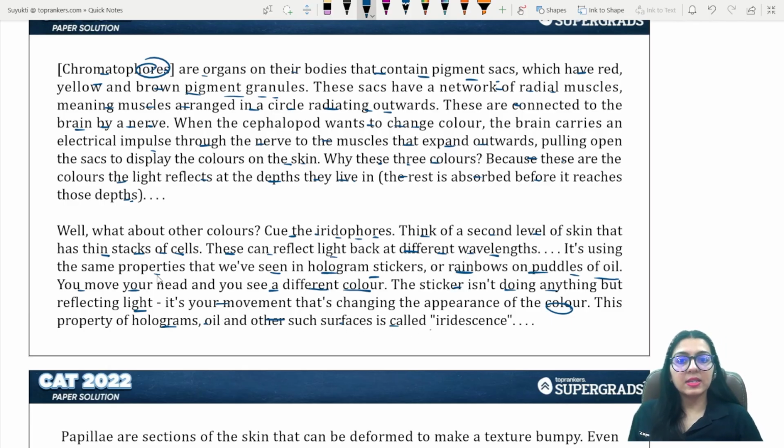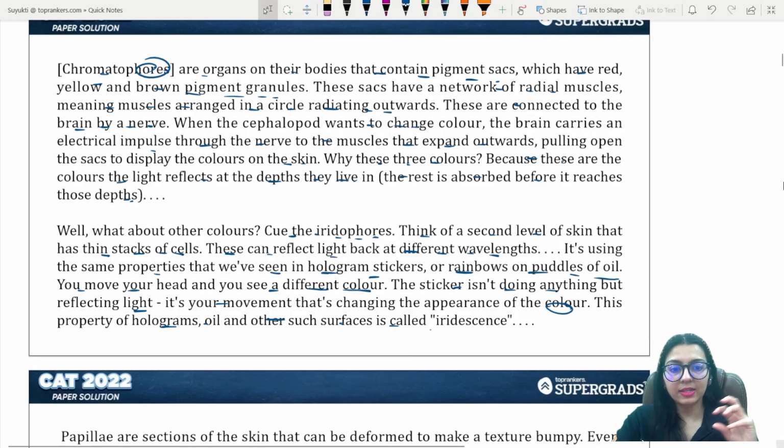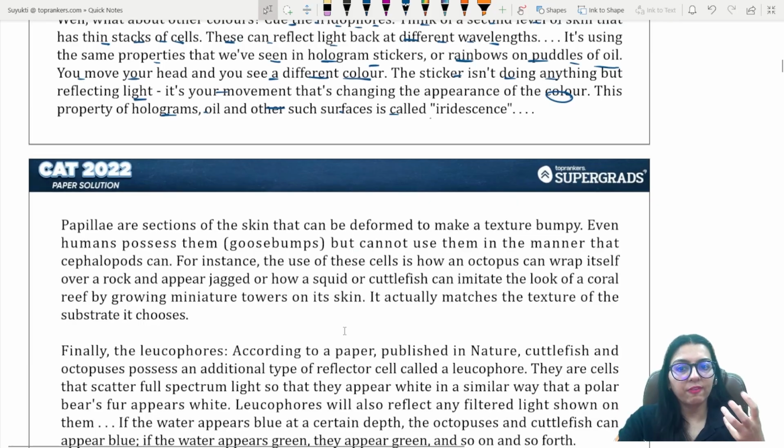So again, iridescence or iridophores basically becomes the second level of the skin. And now these are going to have very thin stacks of cells. And these are going to again reflect light back at different wavelengths. So they carry the same phenomenon, which is iridescence, and it's based on the principle of how holograms also tend to reflect and emit the light.